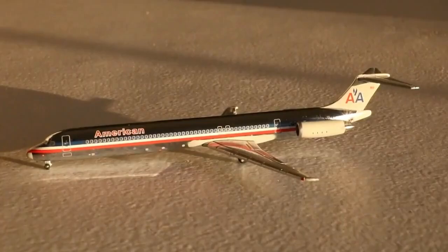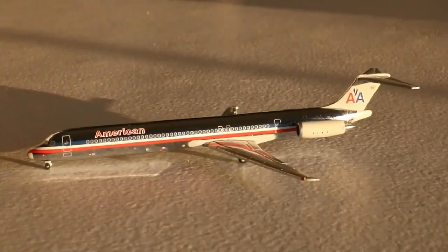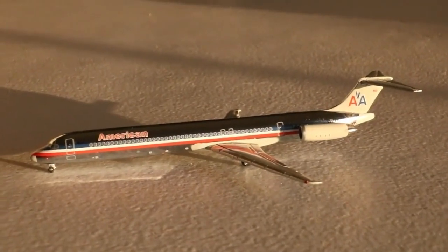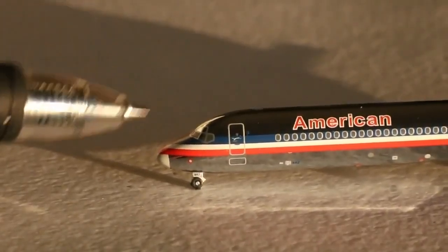Golly. Alrighty, guys, so here we go for the JetX 1:400 scale American Airlines McDonnell Douglas MD-82 polish. No introduction needed. Let's go. Alrighty guys, so here we go. So here we have the cockpit windows along with the nose cone.